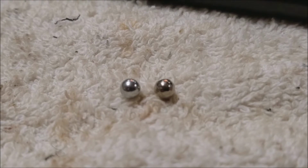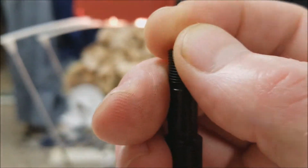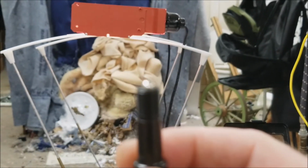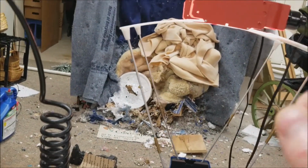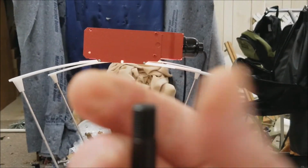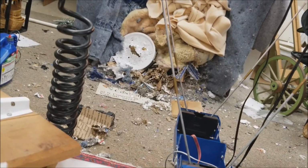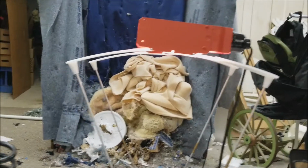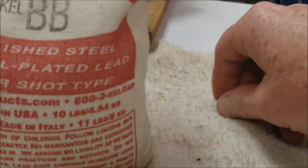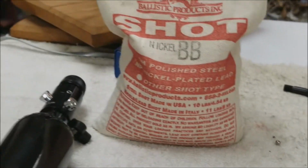You might not be able to tell, but just that little bit of difference will not allow it to pass through the barrel. There's the lead. And here's the BB. Oh, it already went through. Very hard to do with one hand. Now this will fight the rifling and give you a lot better seal. I haven't really messed around a whole lot with that.